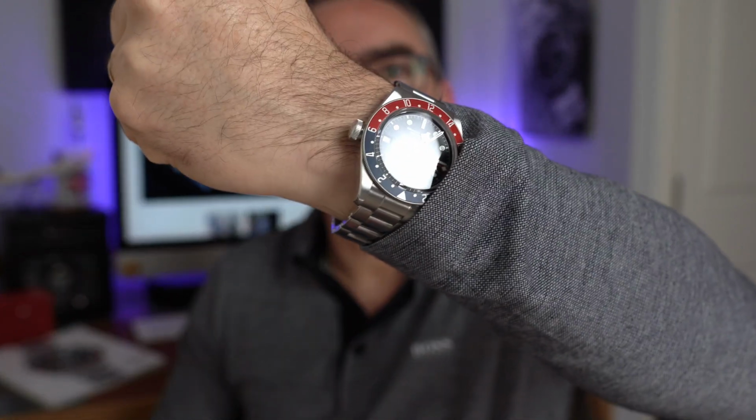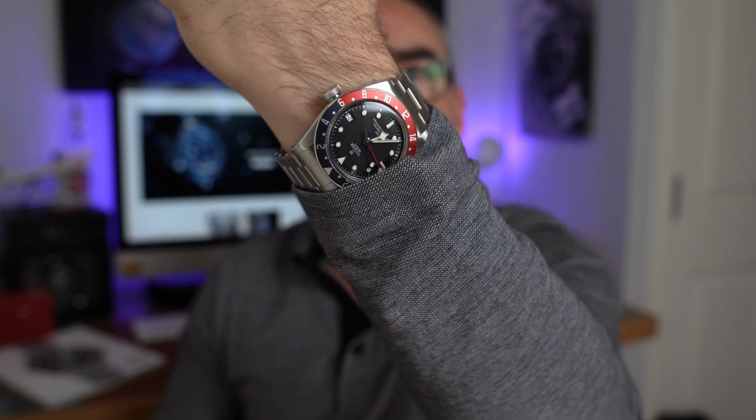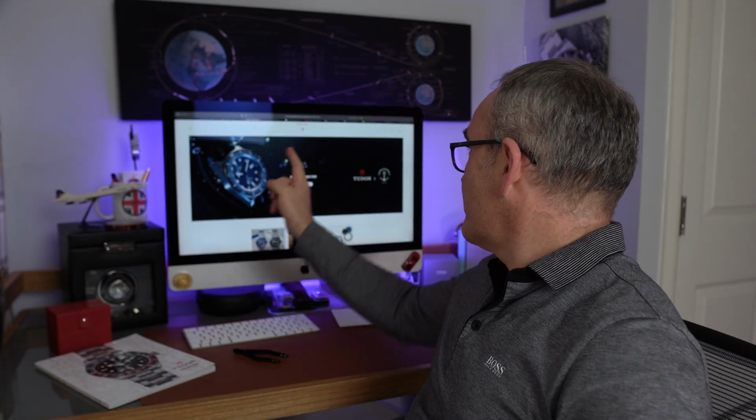Today I'm wearing my Tudor Black Bay GMT. Released in 2018, I've owned it from new since 2019. Very nice. Now, the FDX, I keep saying FXD, but it's FDX. Or is it? Let's just check.